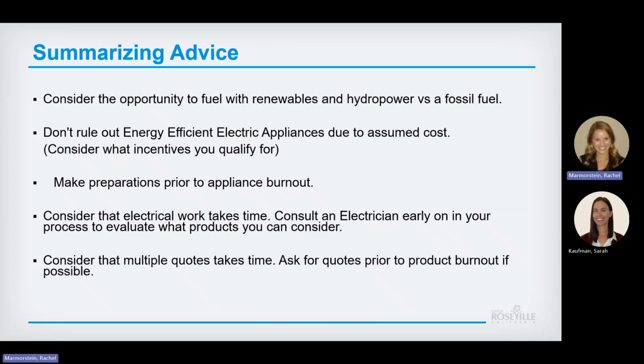But if there's electrical work that you need to do in order to accommodate the all electric appliances, or if you don't have a contractor in mind or one that you trust, it might take longer to get out of that situation where you suddenly don't have heat or cooling for your home or hot water. So we'd just like folks to consider that electrical work can take time. So you might want to consult your electrician now.